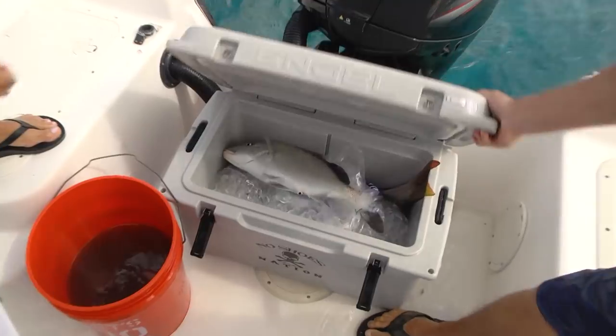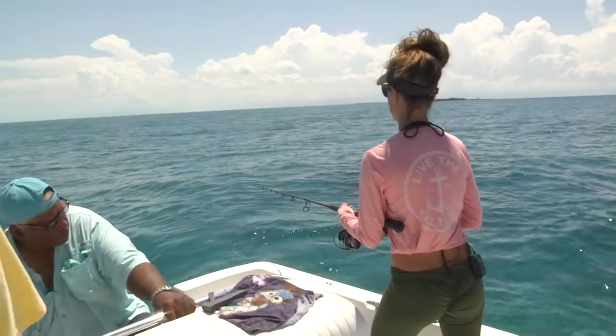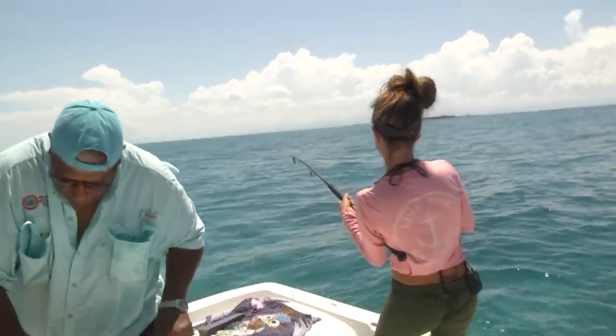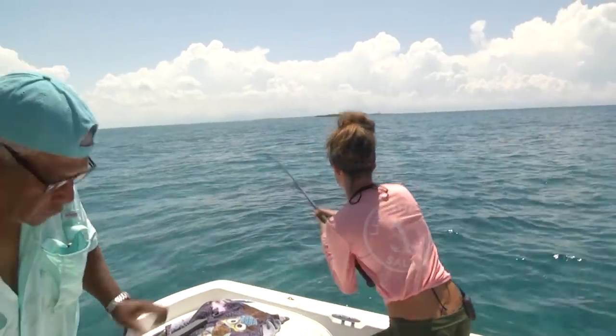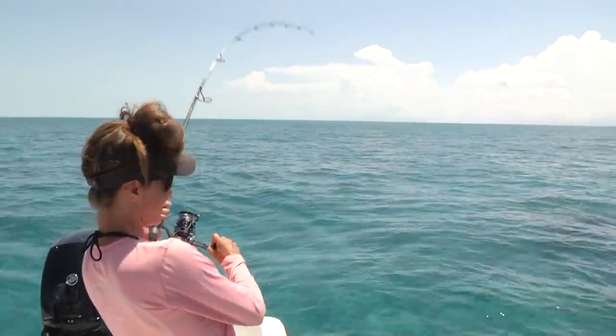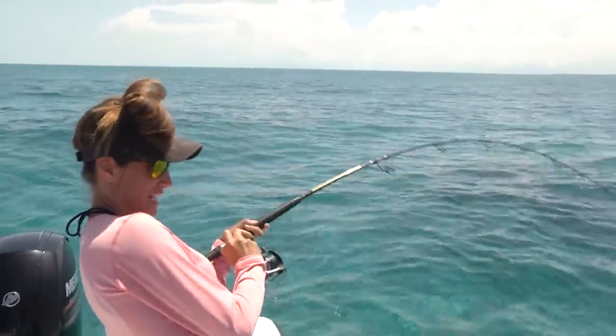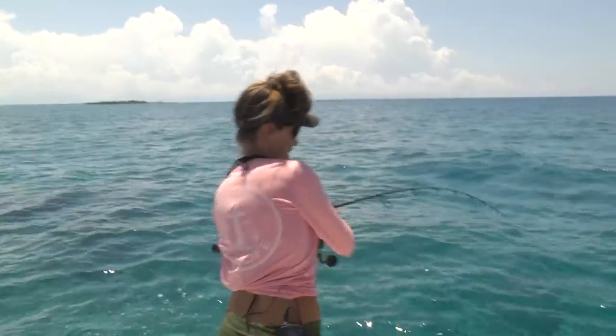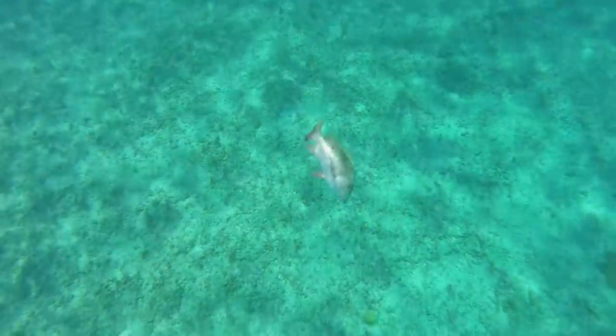After Louisa landed that big margate, she ended up hooking into another nice mutton snapper. There you go, get a fish. Good job. My goodness, what is this fish? I almost went overboard. What I have here is 40-pound Yozuri top knot leader. Much needed here because we have a lot of rocks, a lot of everything that could break us off. It's a really nice mutton, guys. Oh my gosh.